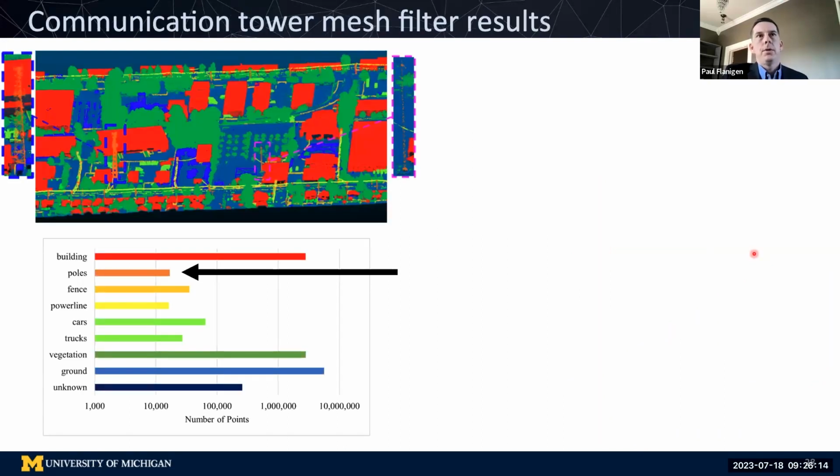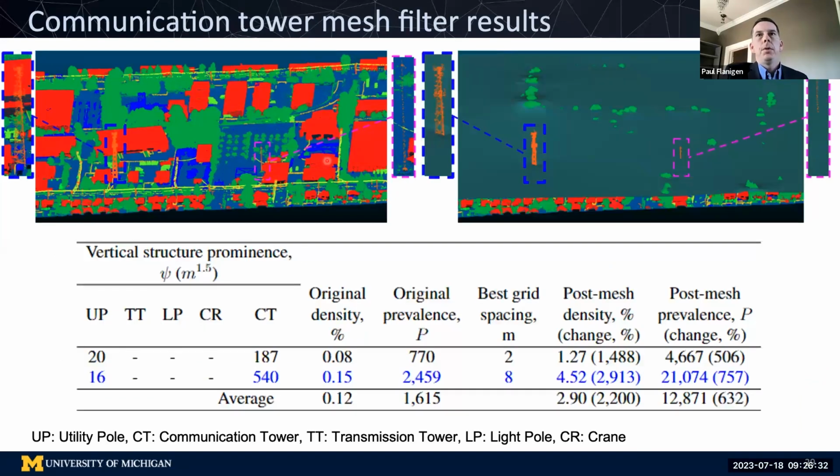So what this looks like in results, this is a raw point cloud. You can see here, the orange are the vertical structures, or poles actually. You can see that they're by far the smallest number of points in this tile, which contains over 10 million. After we apply our mesh, you can see that the poles protrude fairly clearly.